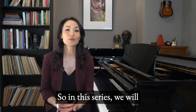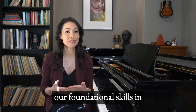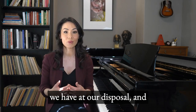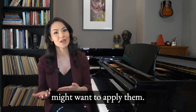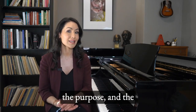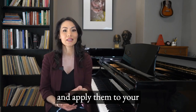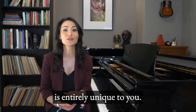So in this series, we will approach this focus topic in the same way that we explored our foundational skills in Piano Foundation Formula, which is to isolate and become familiar with the tools that we have at our disposal and to develop independence by learning how and when we might want to apply them. We will discuss the function, the purpose, and the possibility of each of the pedals that you find today on the modern piano so that you can build these tools and apply them to your own music in a way that is entirely unique to you.